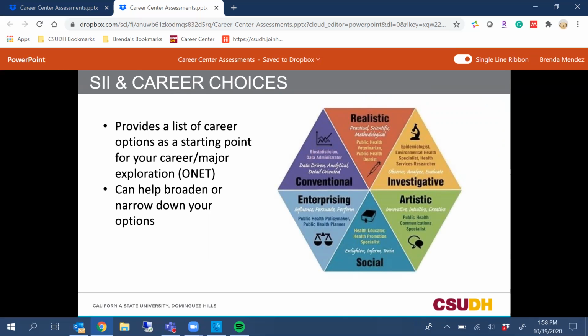So here on the screen, we have a chart that highlights the 6 Holland Codes and a little brief description of each, as well as some of the career choices that may fall under each of those. Please keep in mind when you do take this assessment, remember, it's measuring your interests. So it creates a code or pattern, usually of your top 3, and kind of lists thematic occupation and industry areas that are interesting to you. What I like to do with students with this is to connect to ONET.